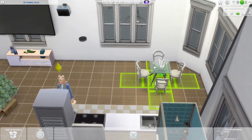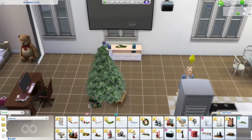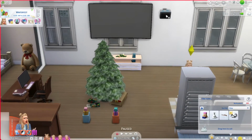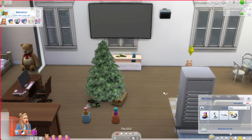Why though? Why does it need to be placed? Should it not be in the center? Okay, whatever. That's fine. Okay, so that's good. We've decorated somewhat. Let's get some holiday music going. I think it's all the way in the back. Winter holiday. There we go.